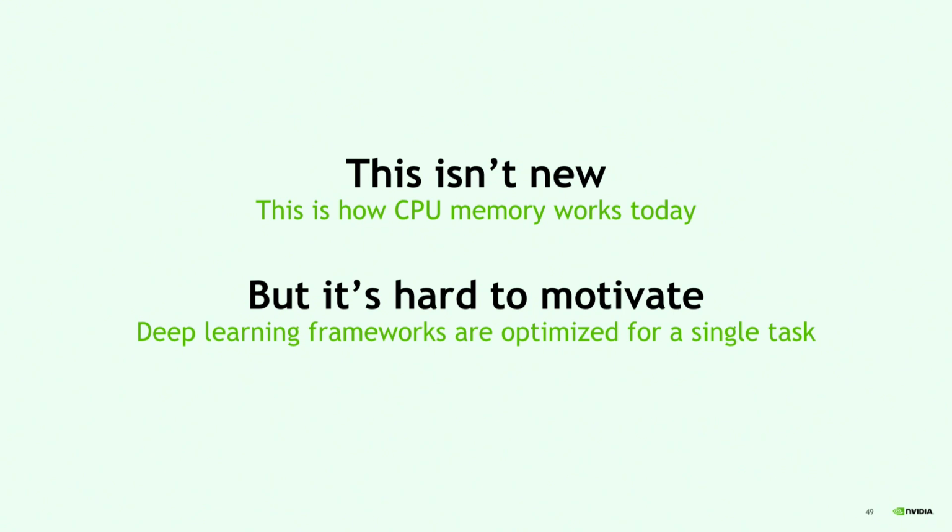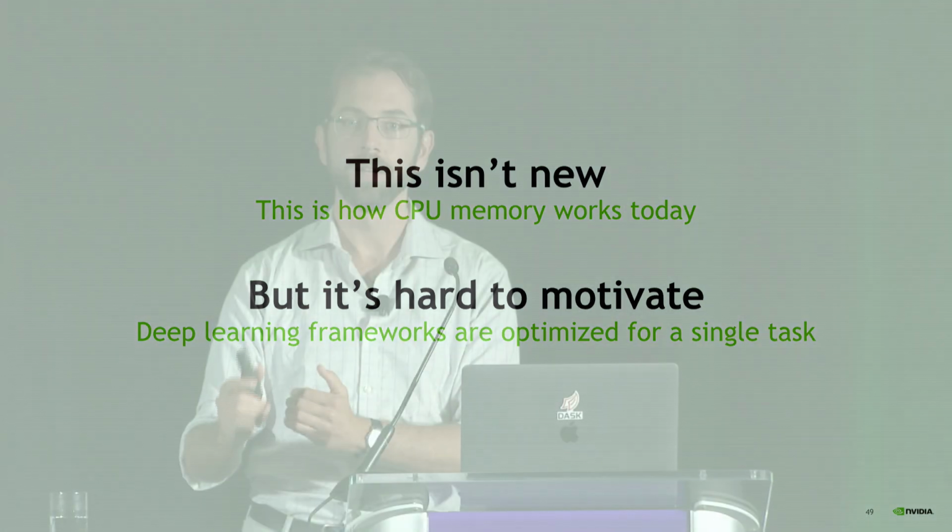This isn't new. This is, again, how we're used to thinking. On the CPU and normal memory, we all just use malloc and free, the same memory management, and everything works fine. But it's actually hard to motivate TensorFlow or PyTorch to use some centralized memory manager, because that's going to make it more awkward for them in their main function, which is deep learning pipelines. So we're trying to force these deep learning frameworks to go slightly against what they were intended to do optimally, and make some sacrifices so that they can all share. So there are some social challenges to mix in there.